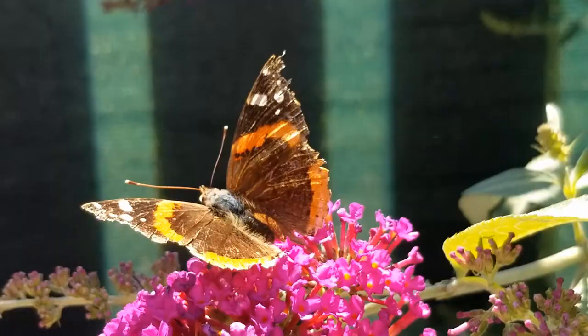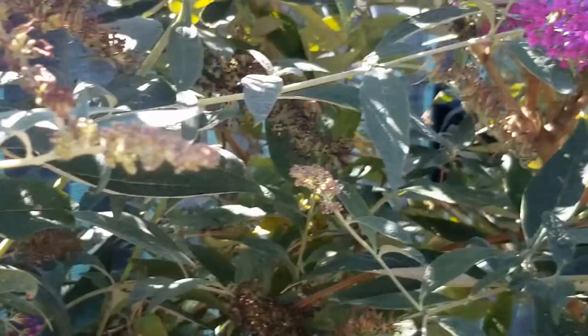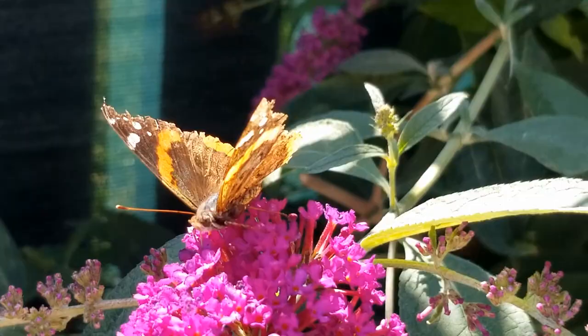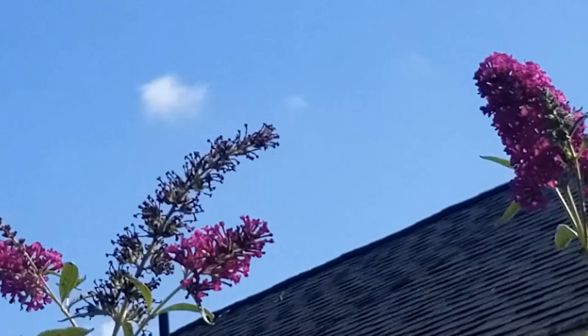Cute you are. Oh, he's on my finger. There's one little woodland skipper on here, and every time I try to take its video, it lands on my finger. This is pretty magical. There's another one up here. I think that's a red admiral at the top there.